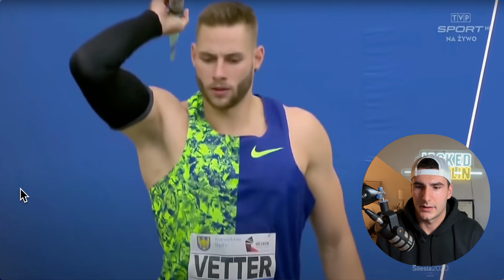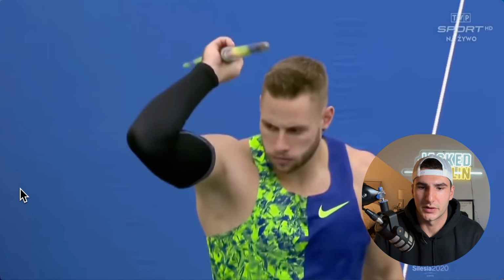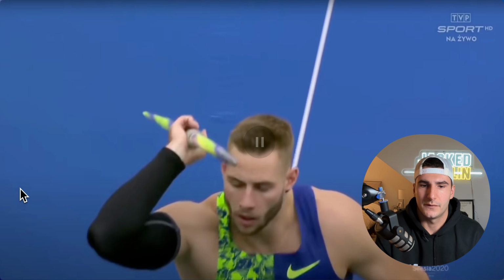So one thing that I like about Vetter's approach here is when he's starting in the back, he starts running in place. This is really helpful for being able to stay tall, but getting your momentum going when you're initially starting out of the back. A lot of times throwers will go from 0 to try to go up to full speed. So they're going from 0 to 100 really fast.